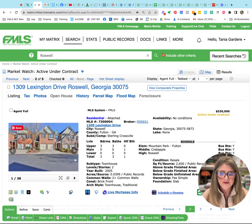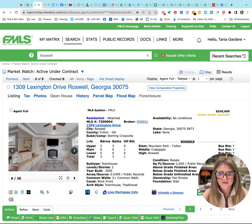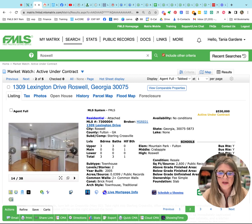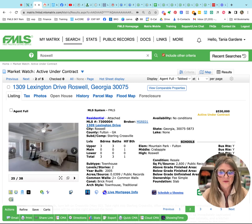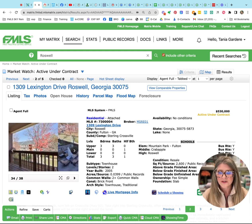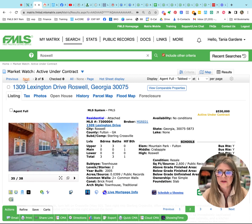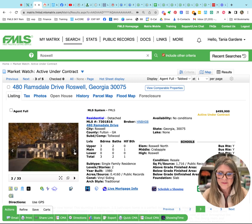The Sterling Crossville, $530. It's a great community also. They have rental caps. They take really good care of the HOA. I know somebody who's on the board there, some past clients of mine. Really, really great community there. And you still Mountain Park Elementary, Crabapple Middle, and Roswell High School, but it's gated, townhome, really nice. So that was $530.